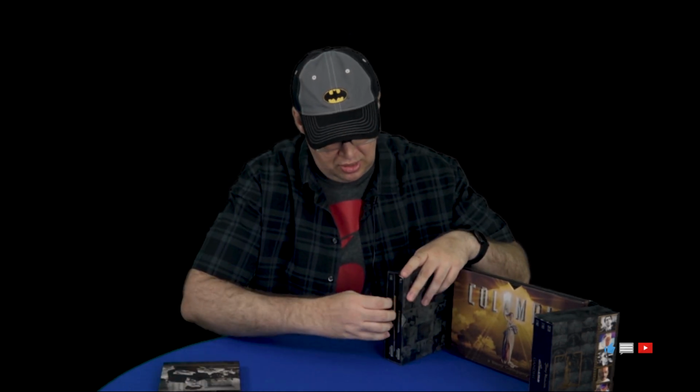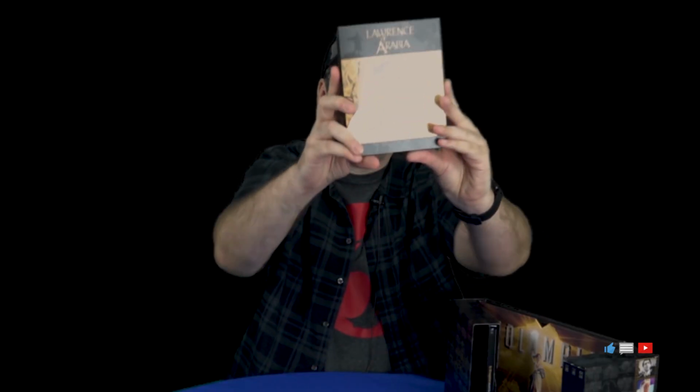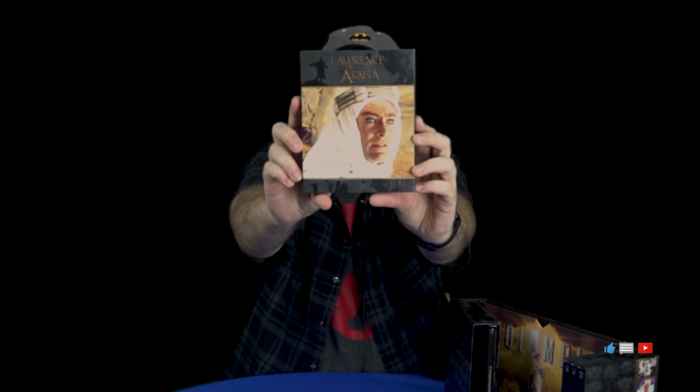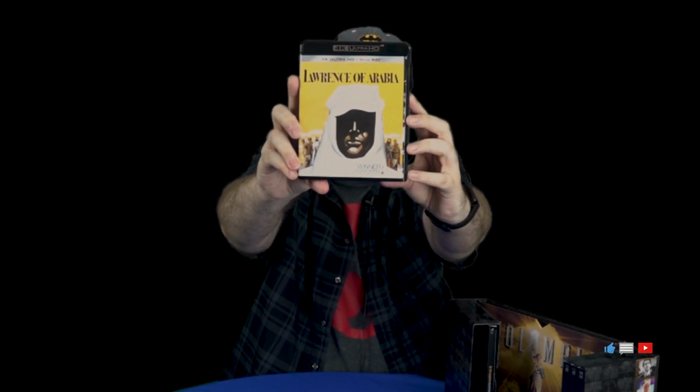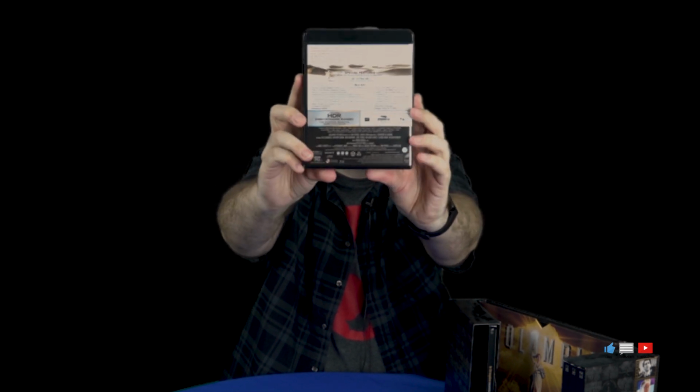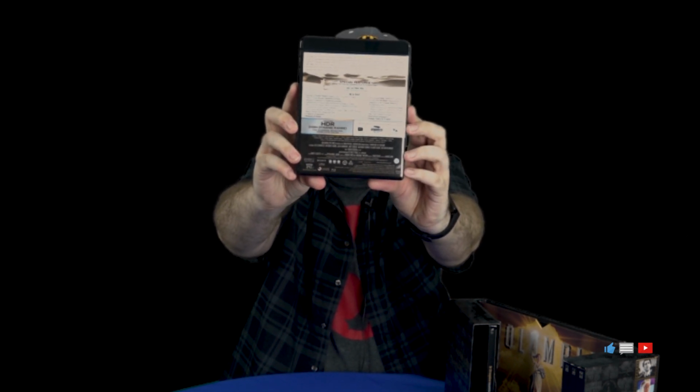All right, so here is the next one, Lawrence of Arabia. Look at that. That just looks awesome, how it reflects off the light there. I love it. Again, the gold font, the gold trim around the picture there. And there is the back and the Blu-ray artwork for the case. It's just great. And then on the back there, of course, you have all the special features and also the tech specs.